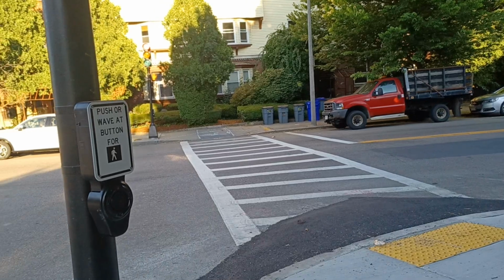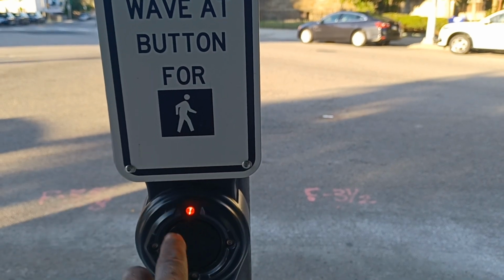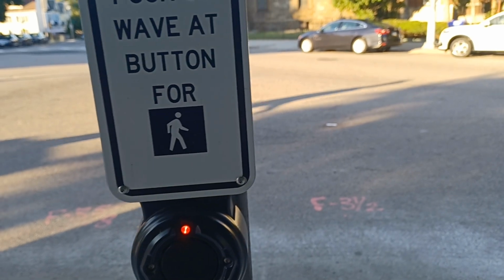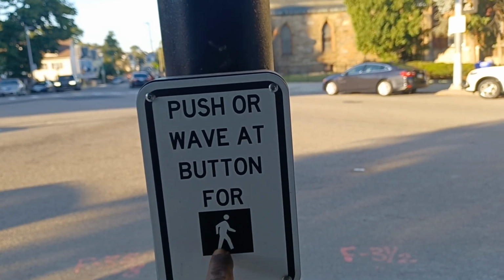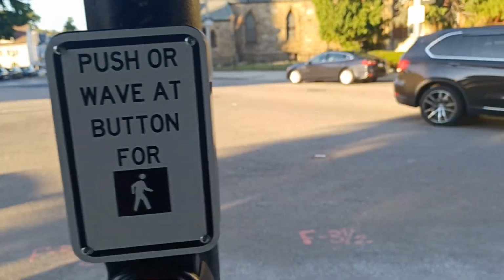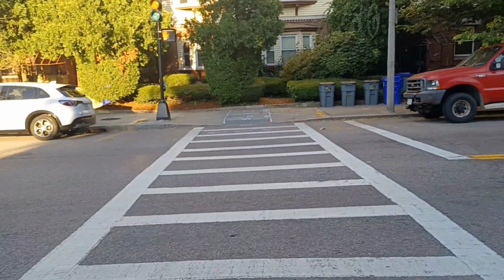All right, guys, I'm headed up out of here. And it's supposed to, I didn't even touch the button. It says wait. Wow. Maybe it's activated by waving your hand. Oh, it does say wave at button for crossing. Oh, interesting. Push or wave at button for crossing. I never experienced that before. That's good to know. So you don't have to even touch it. Just wave in front of it.